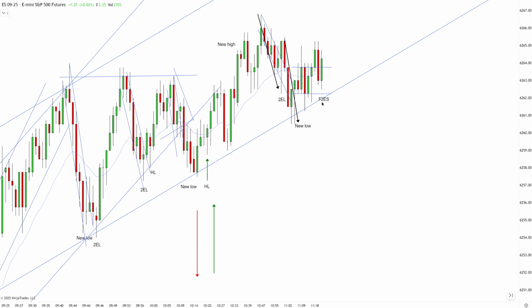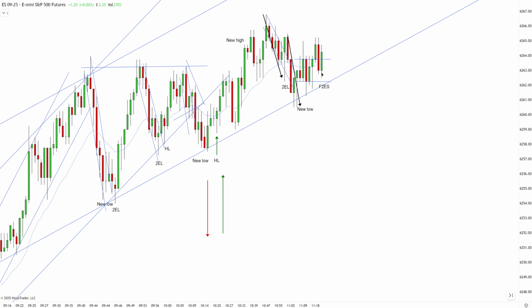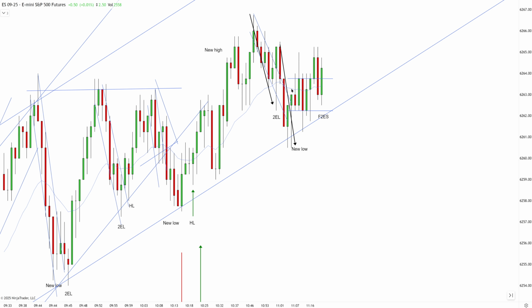I went long here. Now you can tell it's a little bit sideways, a little bit stacked. It's not clean, but you know, we are going higher. We need to test new high. We need to make a new push phase. Market is bullish. Even this key entry point held. I was playing a little bit different channel. Had I been playing this channel, it's even safer to go long here. But you can tell it's a little bit stacked.